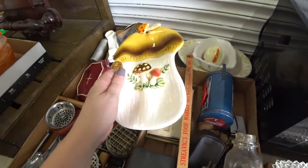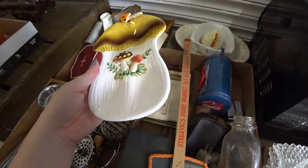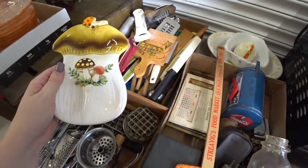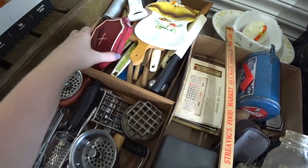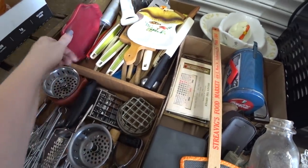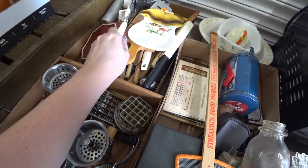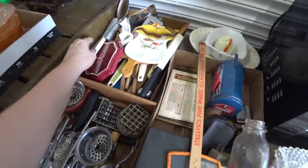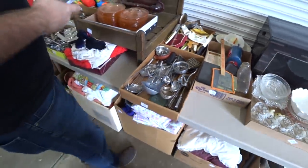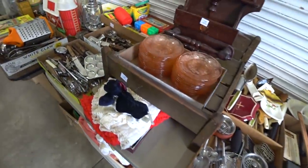Ooh. I found a Merry Mushroom spoon rest. Is that worth much? I don't know, but I found it. Oh my gosh, these look so familiar. Like someone in the family had these. Yeah, definitely. Gams had that.